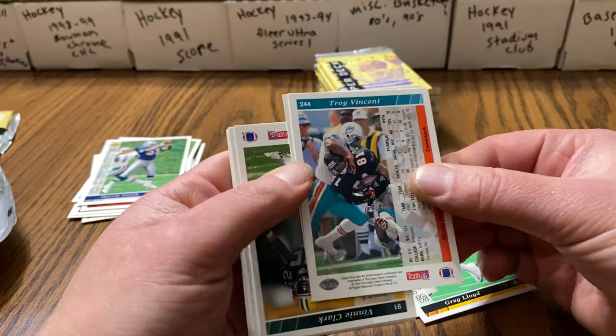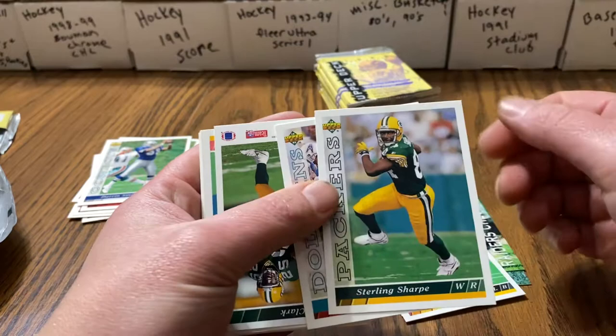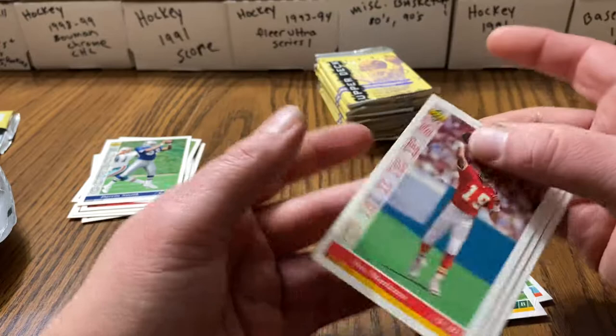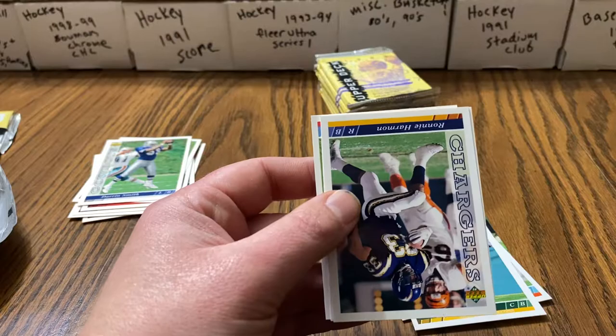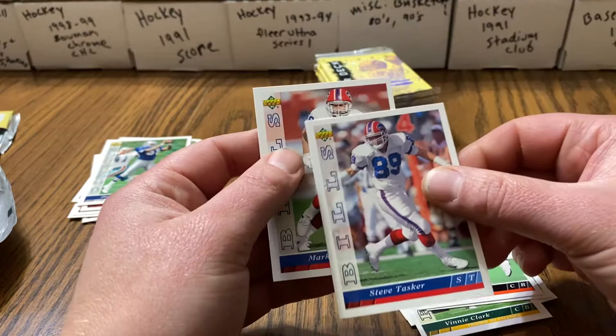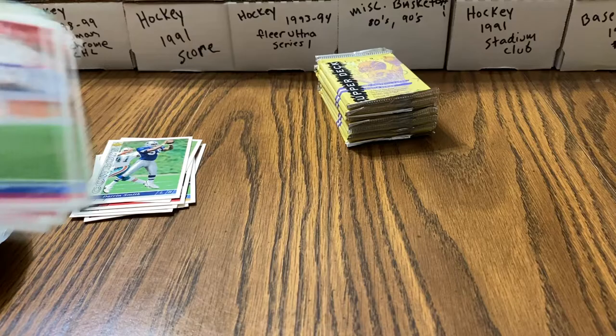Oh, there we go. Sterling Sharp. That was that hit. The Pro Bowl card of him. Troy Vincent, Vanny Clark. Oh, hey, look at this. Mr. Montana. All right, even though my last video had that hit, I'm definitely doing a lot better this time around with leading off with hitting my PC guys. So, yeah. Hope you guys are doing well.